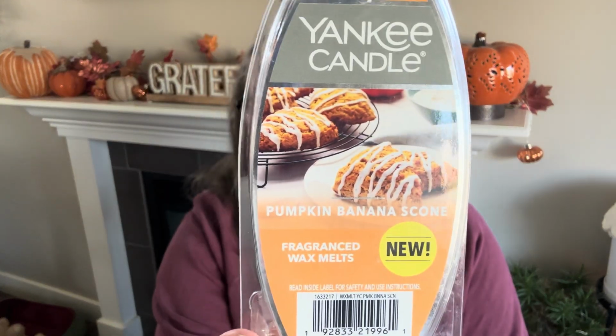Then I had done a couple other things here. Liz had also been really, really kind and sent me a Yankee Candle Pumpkin Banana Scone. So I did this in my open layout, just spread out among my warmers. This was amazing. This was so good. I can't get this in Canada. We don't have Yankee Candle here in Canada anymore, and they won't ship to us. I tried very hard. But if you're in the US, Pumpkin Banana Scone, I highly recommend.